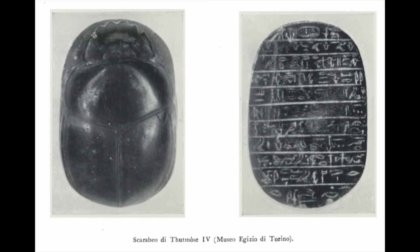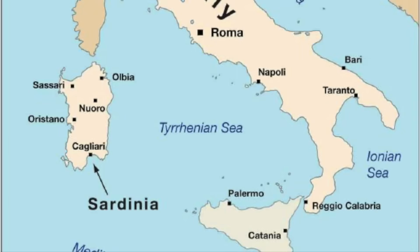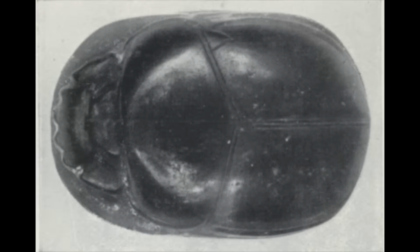Out of all the stories of ancient Egyptian objects winding up in wacky places far, far away from Egypt, I mean, this has to take the cake. This was an object that was sitting on the mummy of a pharaoh, and somehow it ended up on the other side of the Mediterranean. Imagine the stories this thing could tell if it could talk.